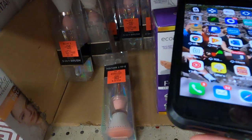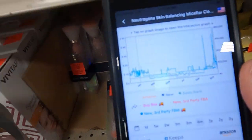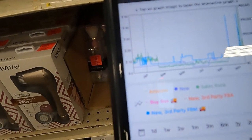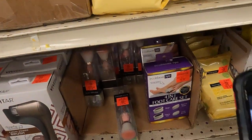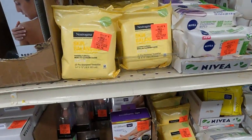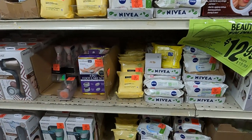But what does the Keepa chart show us? It shows us that the price of about $11, $12 is what it's always been. So that's not changing. So we're making $2 on each one, a little less than 50% ROI. I'm passing on it. I need more profit per item than that. It's a close one though.